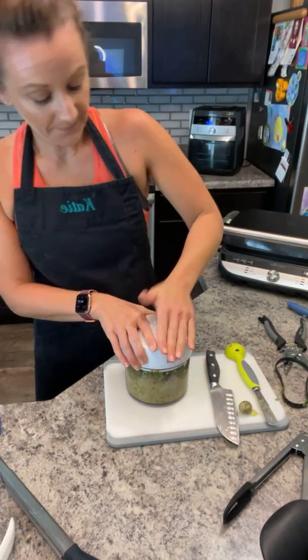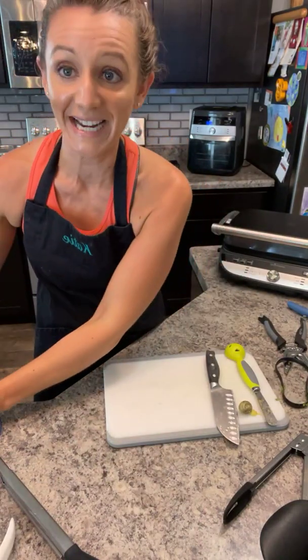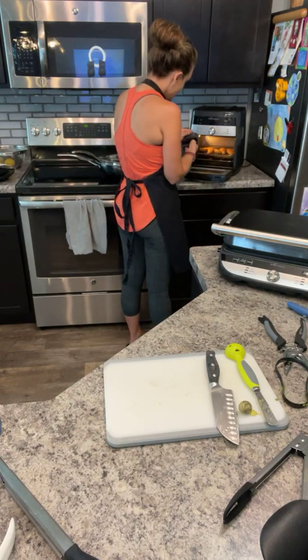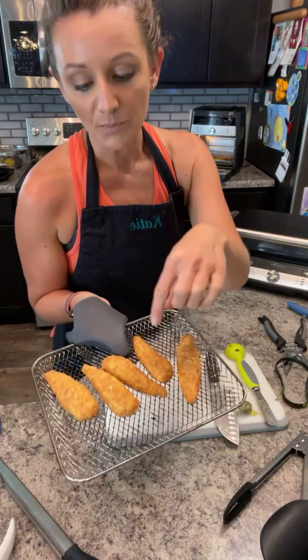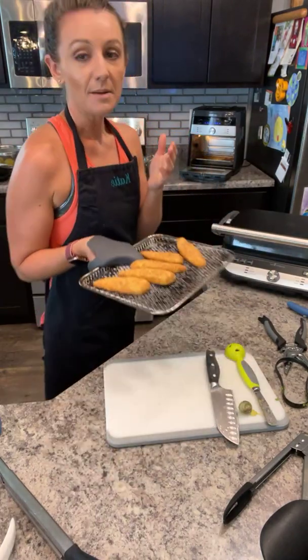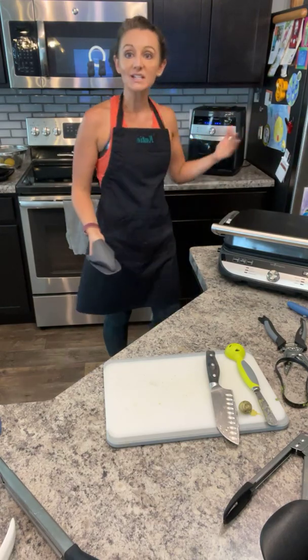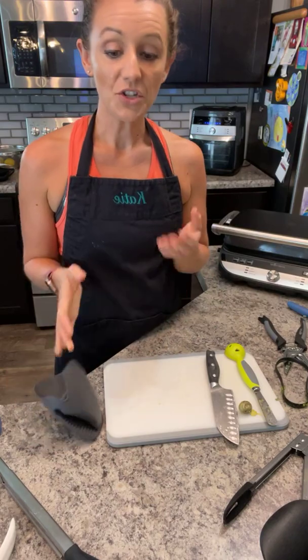All right, so there's my homemade guacamole. I love it. I'm so excited to eat. Let's go ahead and show you our chicken tenders. These were pre-frozen, but they get a nice brown. They're nice and crispy, better than what you'd have in the oven. Like I said, 6 minutes versus like 15 minutes in the oven, and they're more crispy. So we're going to have our chicken and waffles.